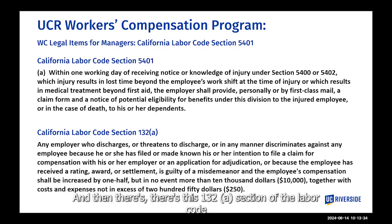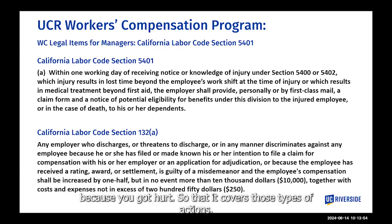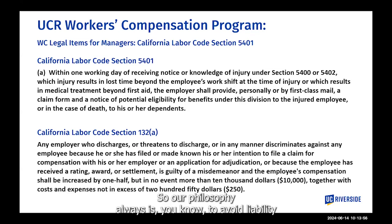Then there's Labor Code section 132A, which talks about retaliation. This is in the form of, you know what, I think they're faking it, so I'm not going to report the injury. Or, if you get hurt, I'm going to have to write you up because you got hurt. This section covers those types of actions. So our philosophy, to avoid liability under this code section, is always: just report the injury.